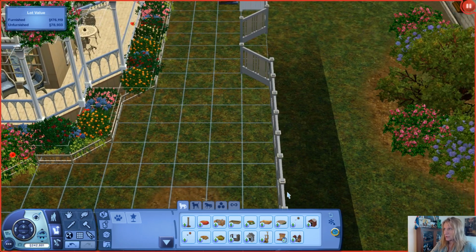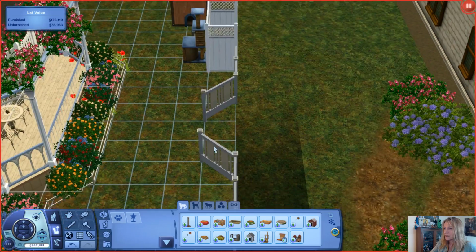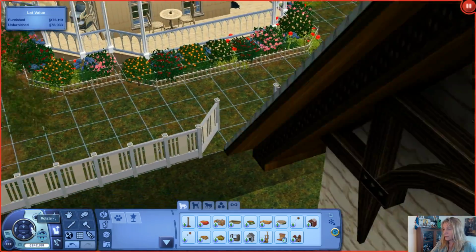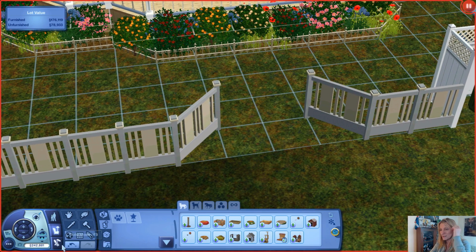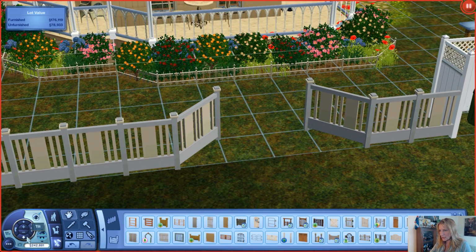Not a great choice. How are we going to put a fence here? I think, you know what, I'm just going to put up a gate. I wasn't going to put up a gate. I was just going to leave it as is. I don't think that's going to work for us. So let's find a gate that will work here.